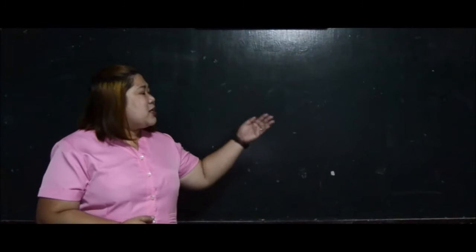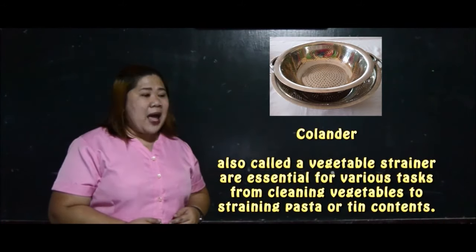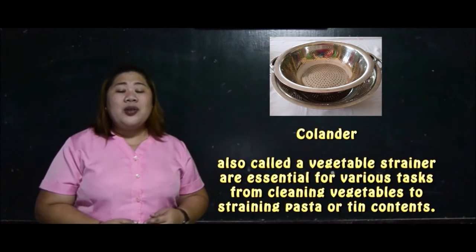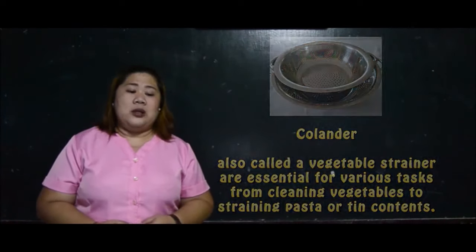The first one is the colander. Colanders, also called vegetable strainers, are essential for various tasks from cleaning vegetables to straining pasta or tin contents. Colanders are best used when draining hot food.